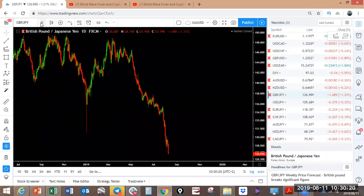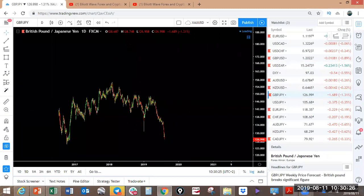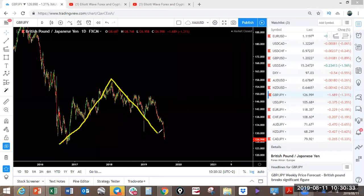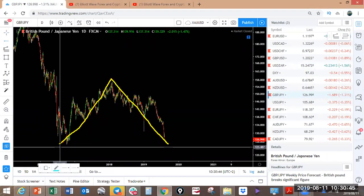Pound yen. Pound yen, the next target is 124. You're looking for this one to come down here. It has made a three-wave move to the upside. 1, 2, 3 up. Looking for the three-wave move down here. There is a possibility of a bounce here, and you'll see with all the yen pairs, pound pairs, they are all at these critical areas.